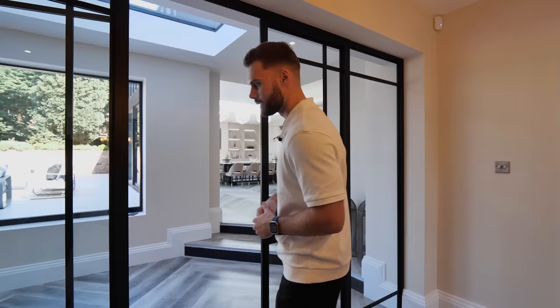And I'm a big fan of these dark doors as well. I haven't really touched on that yet, but they're a nice detail. Now we're gonna go into this room's walk-in wardrobe. Now think about how many rooms have that. So here we go.